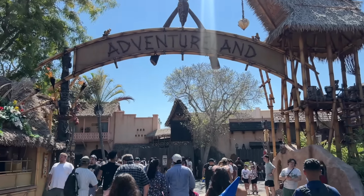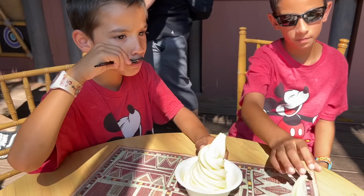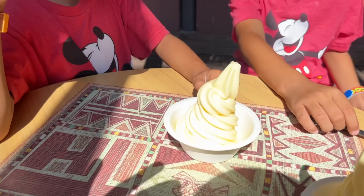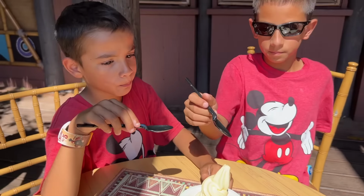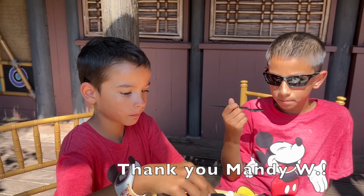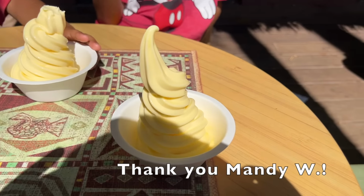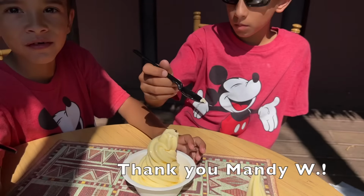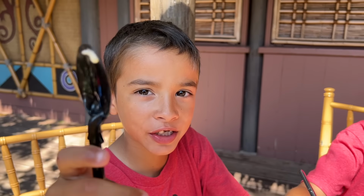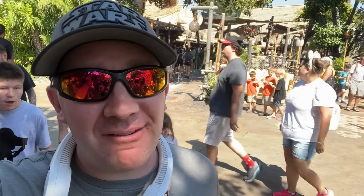We are going to take a quick detour, however, to the Tiki Juice Bar. And what we got was Dole Whip, of course. And once again, this is courtesy of one of our viewers here on the channel. They gave us a super chat, said, buy a Dole Whip. So we got a Dole Whip for the kids, and then we got a Dole Whip for Amy and I as well. What, you lost your tooth? No. You're very close to losing another tooth. Yes, you are. Once again, thank you for the Dole Whip. Absolutely loved it. We appreciate it.